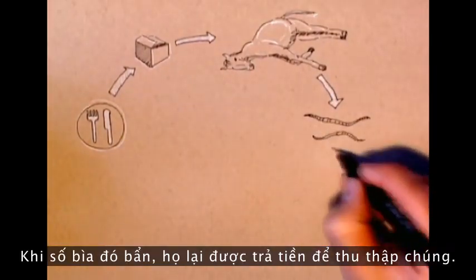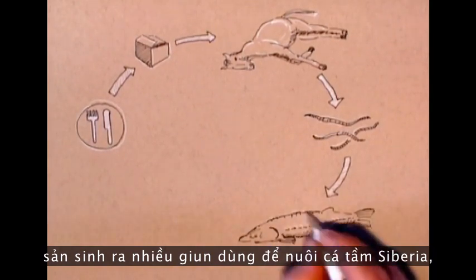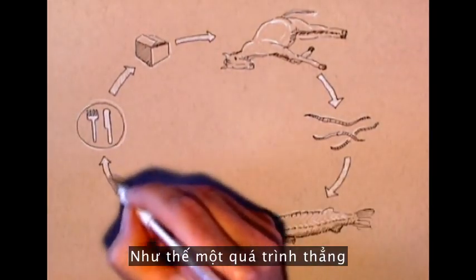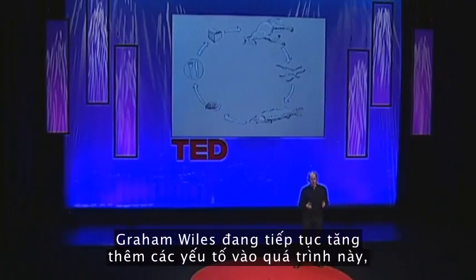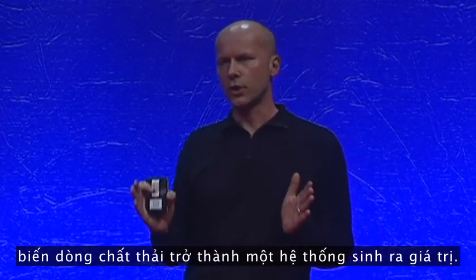When that was soiled, they were paid again to collect it. They put it into wormery composting systems, which produced a lot of worms, which they fed to Siberian sturgeon, which produced caviar, which they sold back to the restaurants. So it transformed a linear process into a closed-loop model, and it created more value in the process. Graham Wiles has continued to add more and more elements to this, turning waste streams into schemes that create value.